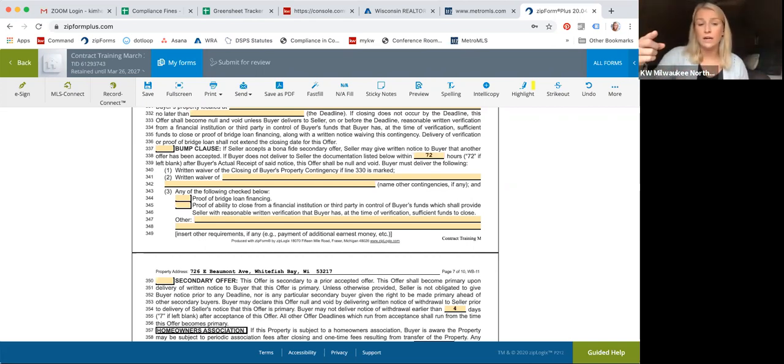So we wrote a secondary offer. Seller accepted it. We waited. We actually amended this date like 2 times because I think initially we wrote 4 days and then that came and went, and the seller still couldn't put us into primary, but wanted us to stick around. So we kept amending this date.